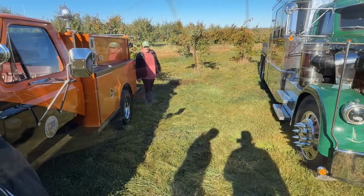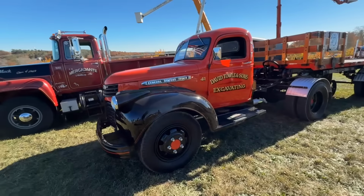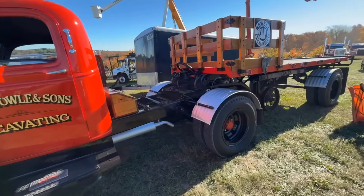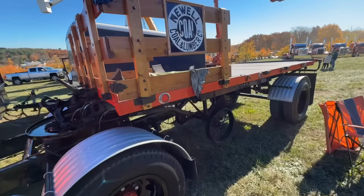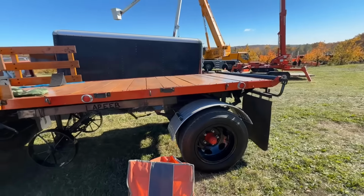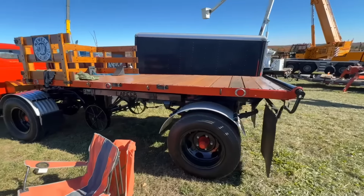So a General Motors truck, 6-wheeler, and the trailer to tow behind it. And that's what built America back in the day.